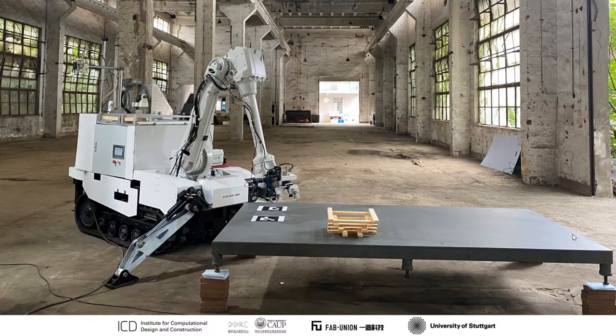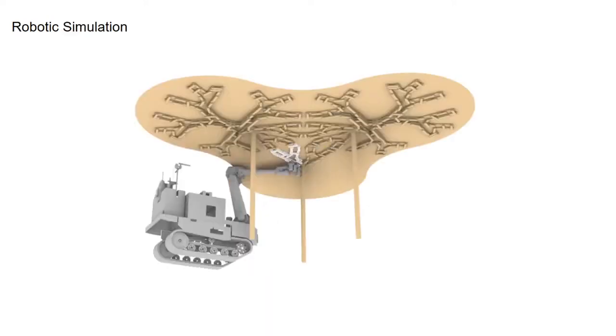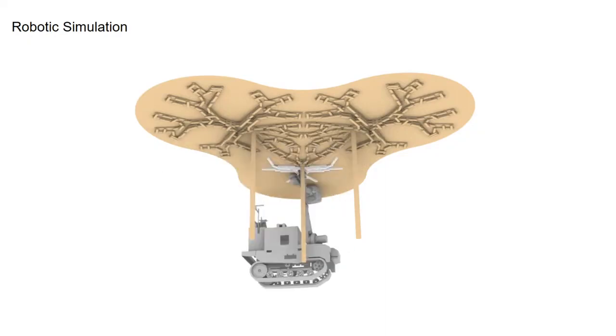And for testing, we currently have prepared a table in Shanghai where we can do some tests of the assembly fabrication. And we're going to walk a bit through again the proposed workflow. So we're going to first scan the current structure. Then we will grip a beam, we apply the glue, we position the beam, and we fix the beam with nails. And by repeating this workflow, we will have the possibility to construct beam networks of any shape. And this should work both on the ceiling and on the floor.